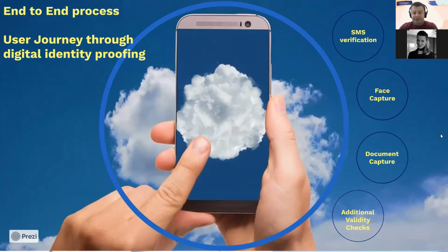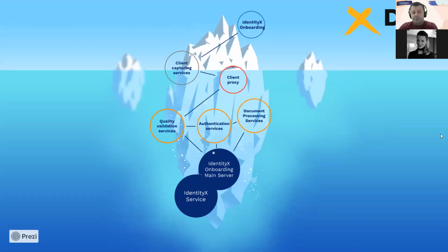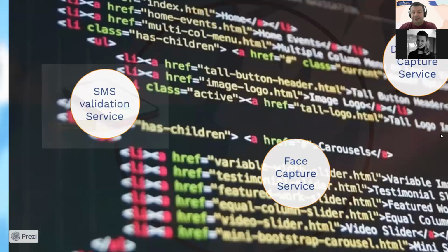So this is from your user perspective. This is what you're seeing. Now, as most of you are also working on other products, you know that there are a lot of services in the background enabling this to happen. The first group of those services enables you to capture the face, to capture your document, and to do the SMS validation part.